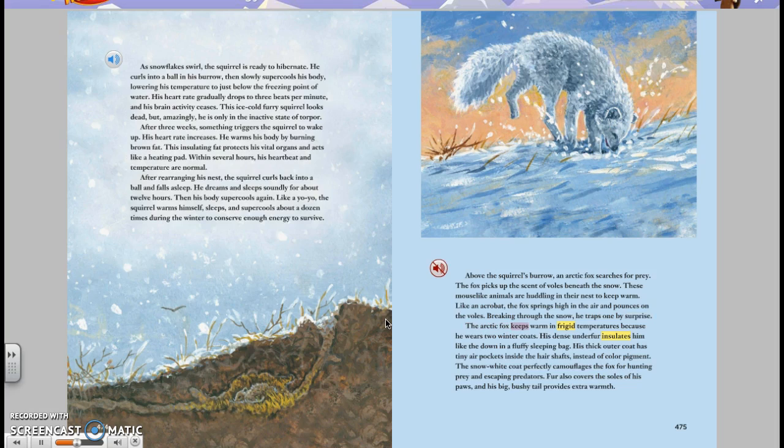The Arctic fox keeps warm in frigid temperatures because he wears two winter coats. His dense underfur insulates him like the down in a fluffy sleeping bag. His thick outer coat has tiny air pockets inside the hair shafts instead of color pigment. The snow-white coat perfectly camouflages the fox for hunting prey and escaping predators. Fur also covers the soles of his paws, and his big, bushy tail provides extra warmth.